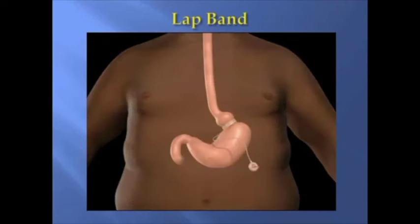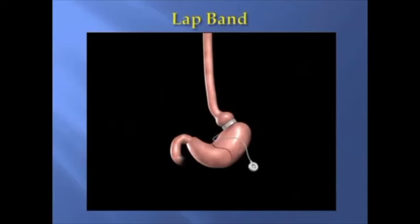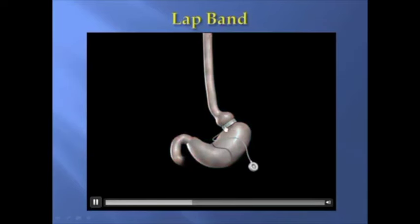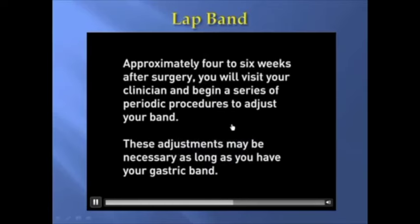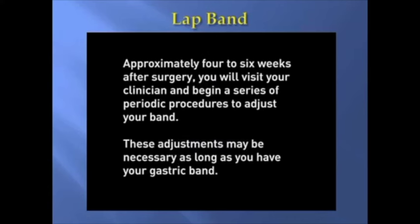When that orientation changes, for example, if this band was sitting this way on X-ray, that means the stomach has slipped through the band. So one of the complications we see with the lap band is that stomach can slip or herniate through the band, causing an obstruction. The other complication that we also see with the lap band is erosion. This being a foreign material, the body can sometimes reject it or incorporate it into the stomach. We call that erosion.